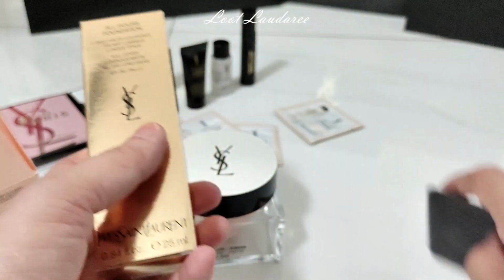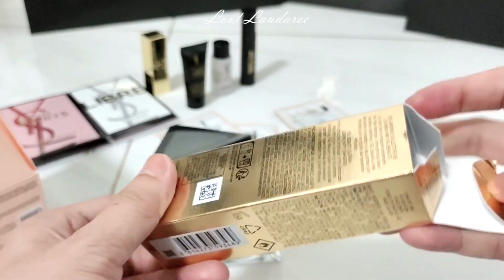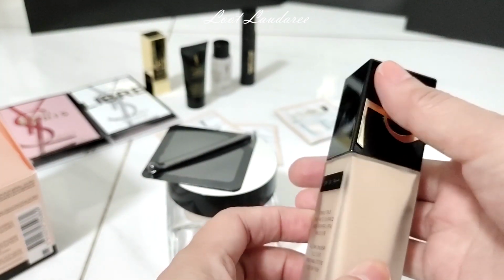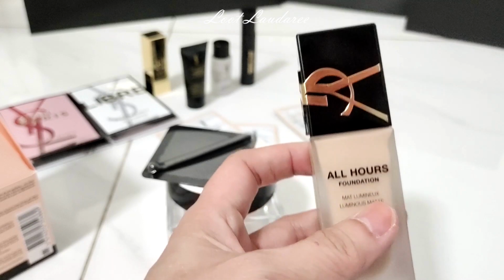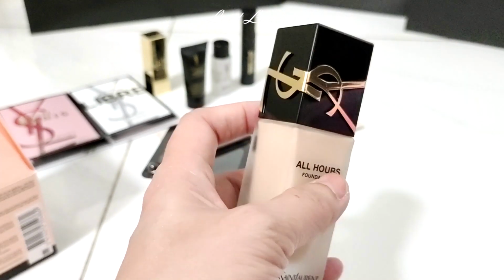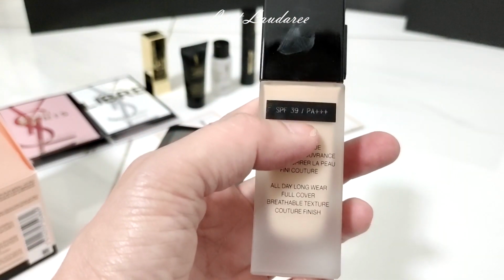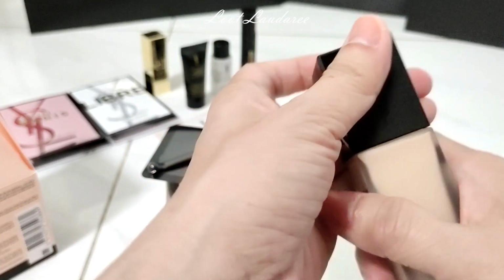Okay, this one. This one is also super nice. I bought it not because I need another foundation. It's because of the packaging. See this? You see this 3D? It's 3D. YSL is really very smart to launch this new series of cosmetic products with 3D packaging. Your mascara is also like that, but out of stock. So you have to put in your name to reserve, and when the stock comes in, they will call you. SPF 39 PA++++. That's great. When I bring it out for traveling, I don't have to bring SPF anymore.